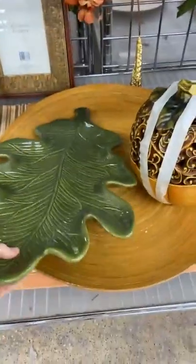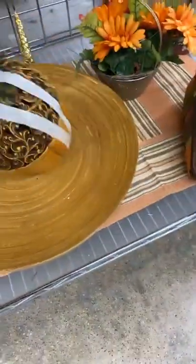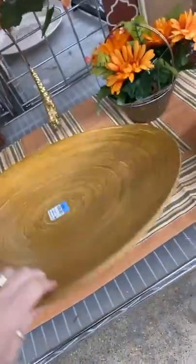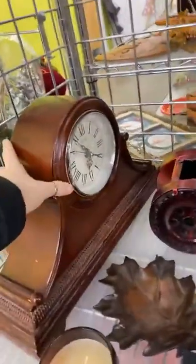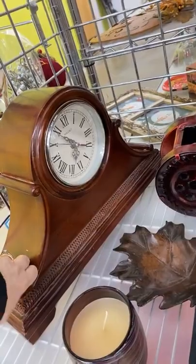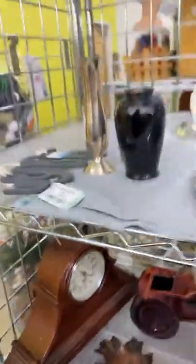This would be cool on a gallery wall. That's cool. This would be pretty to paint. That'd be cool if you could age the face too.